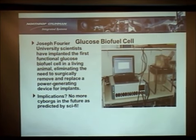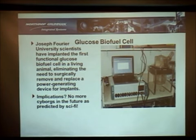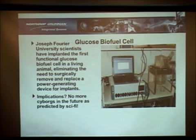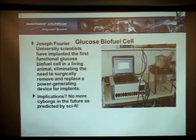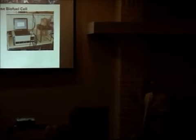What's happened is just recently, scientists implanted the first functional glucose biofuel cell in a living animal, eliminating the need to surgically remove and replace a power-generating device for implants. I think, well, what does that really mean? Think about all the cyborg stuff you read in science fiction, a man that's part metal, part machine, and part human. That's not going to happen anymore, because we're already going into biomimetics, where we use nature to create what we need, because nature, over its millions, billions of years of evolution, has already figured out these things. Now they're able to use the glucose and other things like ATP inside the cell to power our implants.